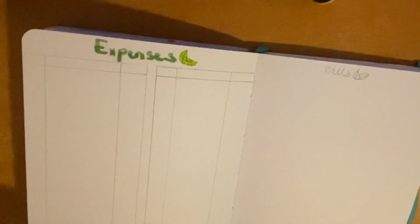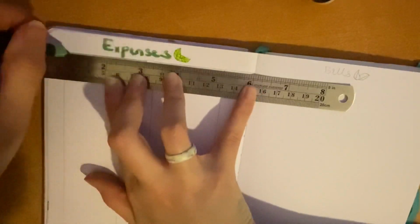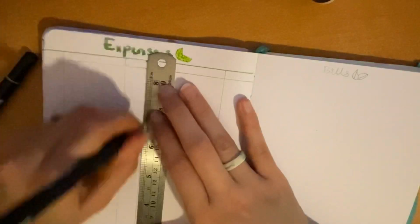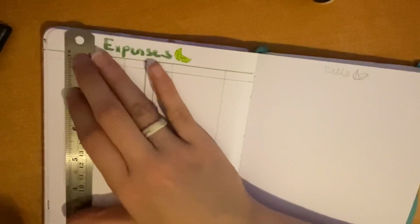I'm only tracking a few different bills. I'll probably have to add my university money on there too, how much I owe just for tuition, which isn't bad. I have a lot of scholarships and stuff that pays for things, so I'm not complaining because there could be a lot worse of a situation for me.